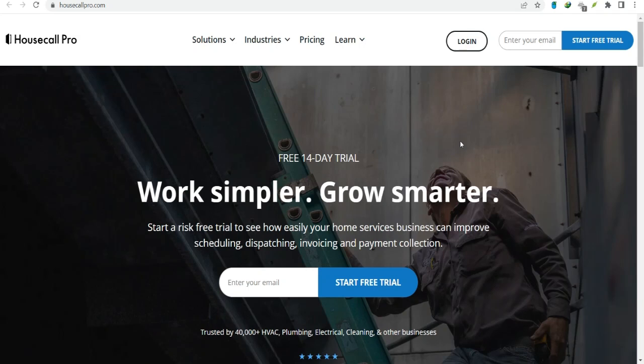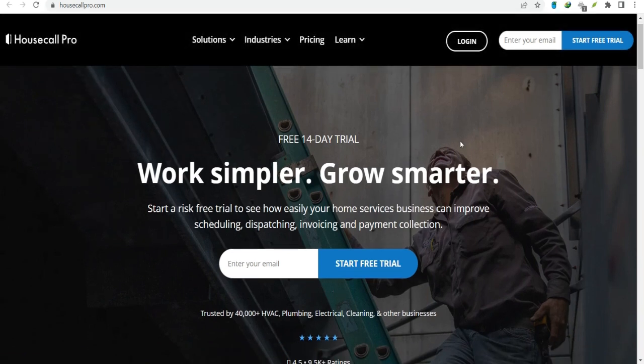Ever felt like your brain is about to explode trying to remember every single thing you need to do on a service call? You're not alone. Picture this. You're knee-deep in a job, and suddenly your mind goes blank. Did you check the water pressure? What about the filter? And don't even get me started on the paperwork.